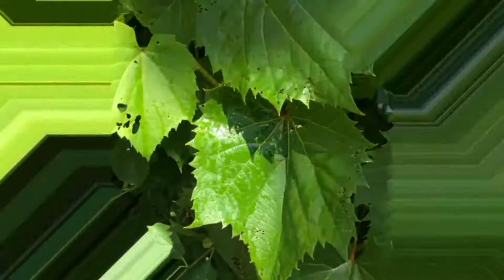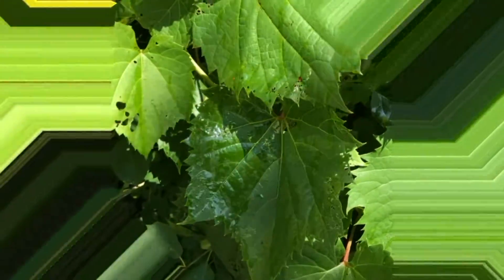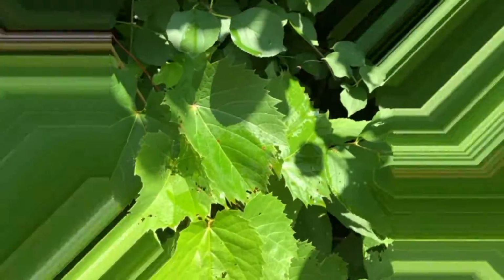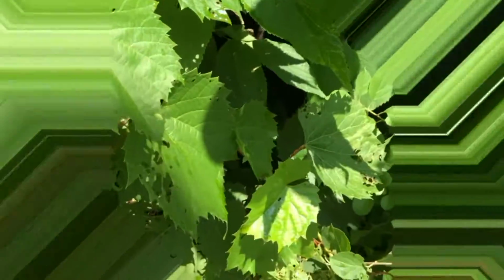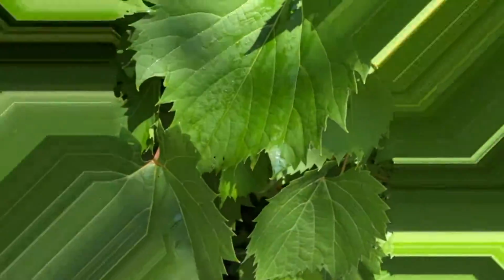So something else you can do, if you can see it here, the leaves look kind of shiny. What I've actually done here is I have sprayed some neem oil on them, 100% neem oil, and it's actually a thicker oil, so you have to kind of let it warm up. I let it warm up in the sun before I decided to spray it on these grape leaves.